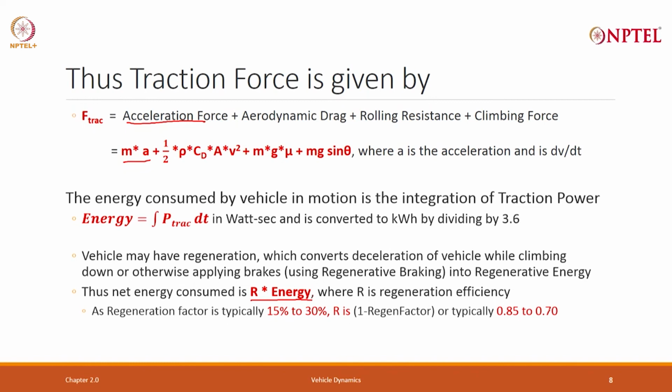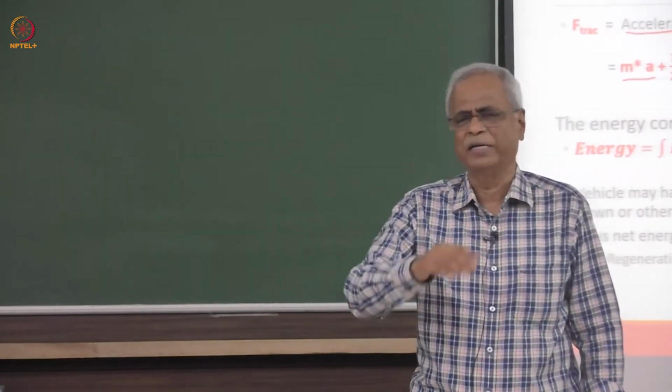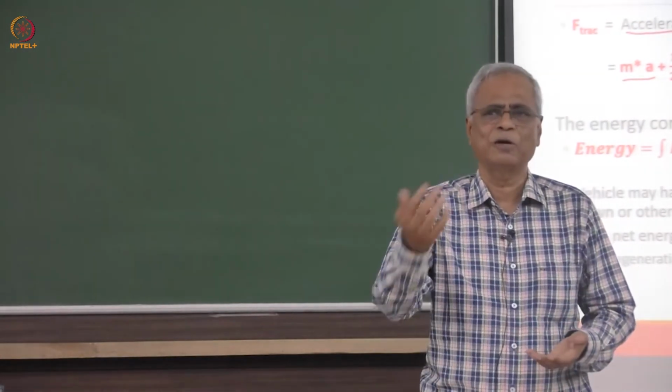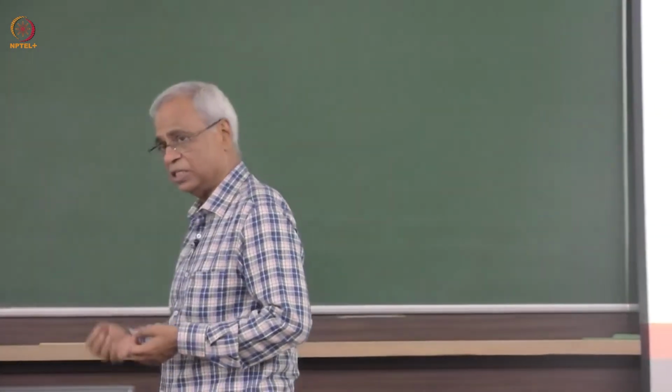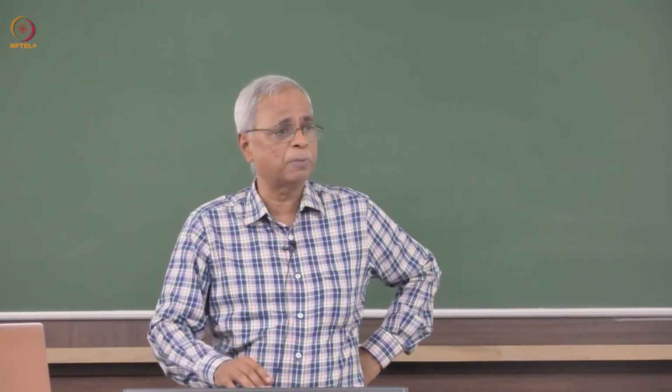Is that clear? This is for the electric vehicle, this is not so for an ICE vehicle, though today many of the petrol vehicles have a certain amount of regeneration. Sometimes they even call it a mild hybrid, and there is normally always a battery, and they will try to recharge the battery. So, to that extent they will recover the energy, it is possible to do that, but with the electric vehicle this is going to become more and more prominent.